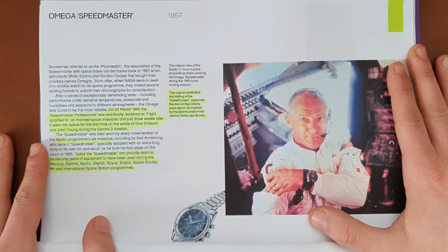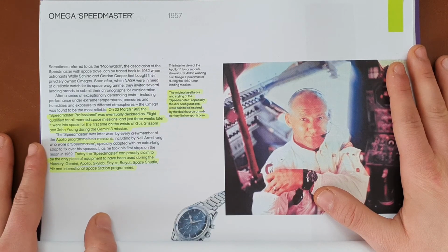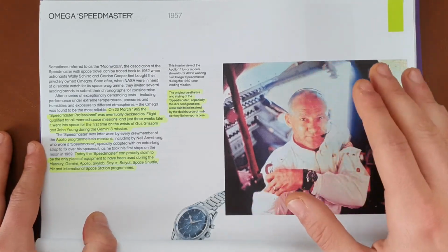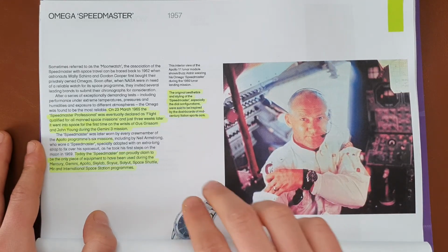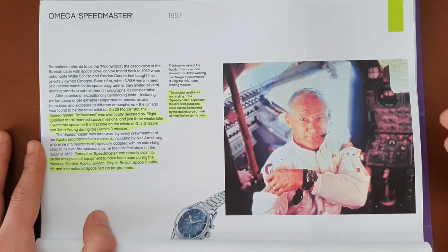Like the two watches, I think if you took them anywhere in the world, people will notice them and know them directly: the Submariner and the Speedmaster. And as you can see here, we have one of the astronauts wearing the Speedmaster.